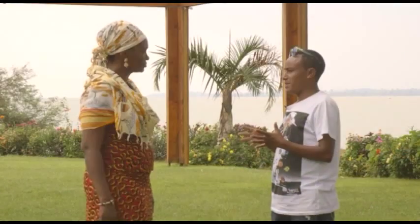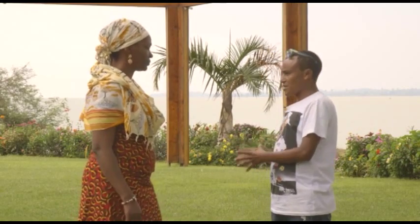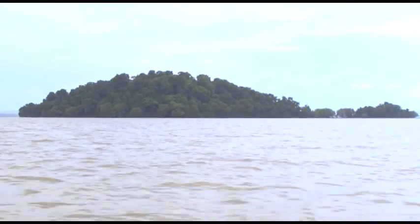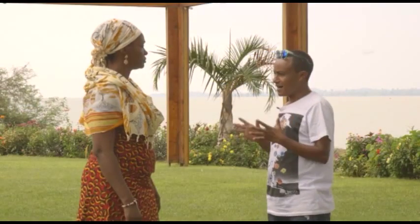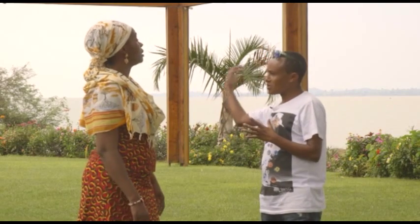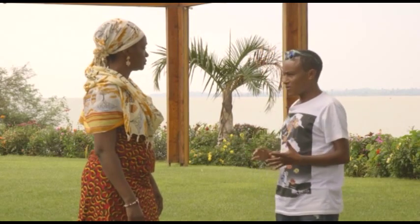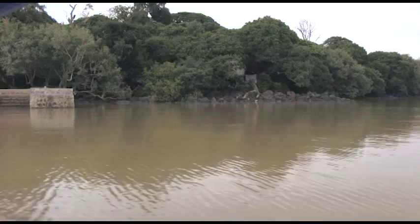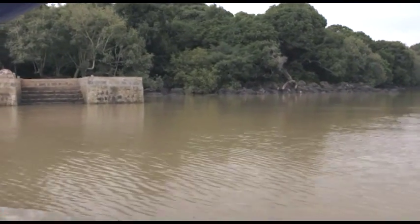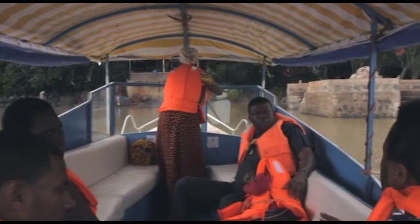The average depth is 14 meters. Not so deep like the lakes in the south. But this is 14 meters deep, the average. And about 37 islands and about 22 monasteries and churches all around the Lake Tana. And most of the monasteries are found between the 14th and the 16th centuries. From Lake Tana, we headed to Zege Peninsula by a speedboat.